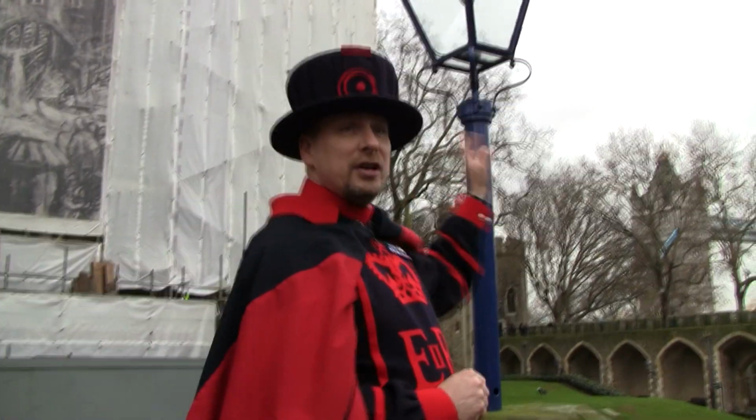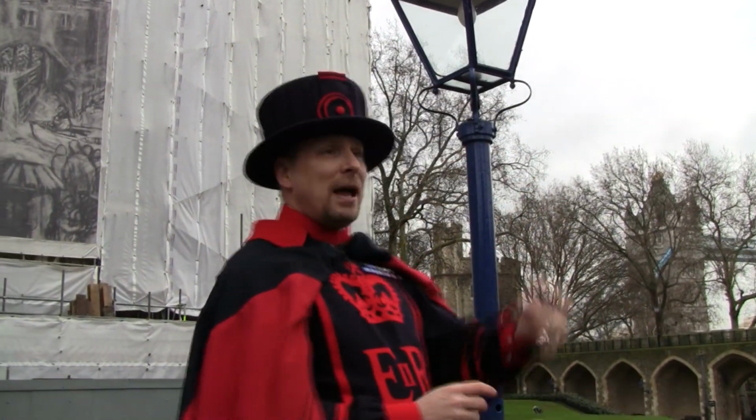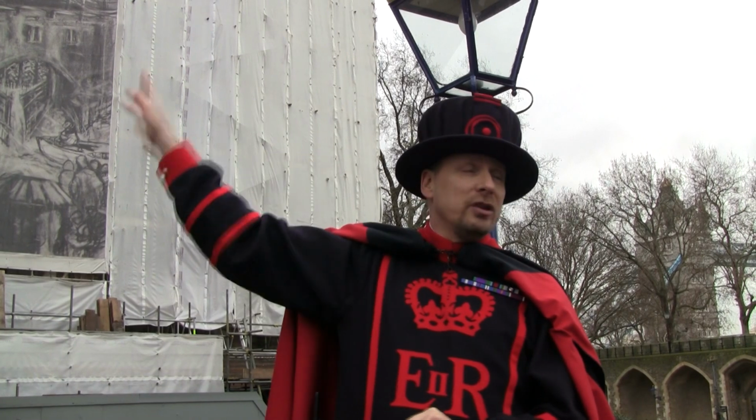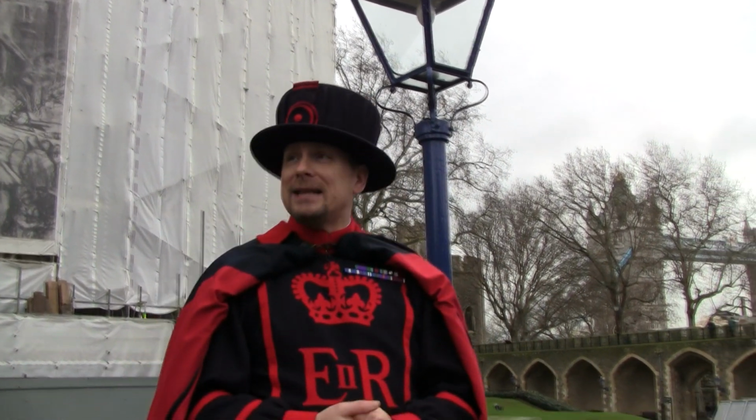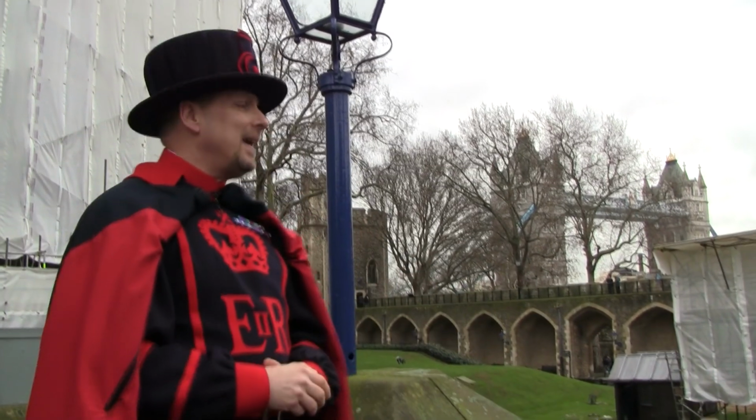Is there anyone in the audience from France? Sorry, that's right. Now, it's only this side that's covered in scaffolding, ladies and gentlemen. We've got some conservation work going on here at the moment. You will be able to see the White Tower from the other side of the building as you walk round later on. Now, like I say, work started on the White Tower in the year 1078. It took 20 years to build.